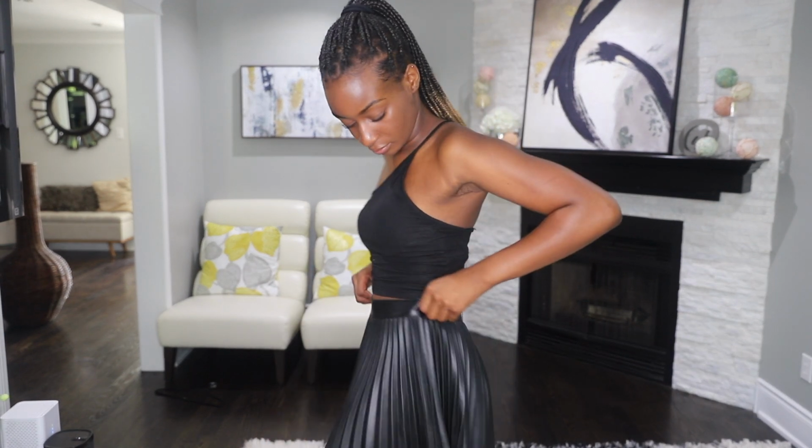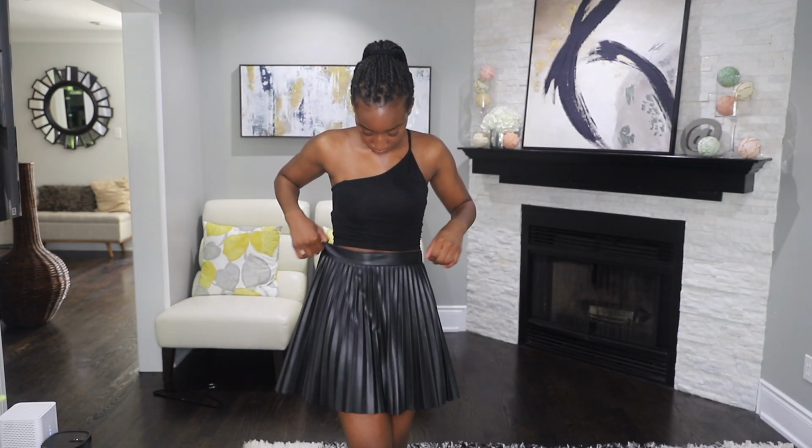I really like this one, but my only problem is there's no elasticity in the waist, so it's a bit too big for me. I wish it could form. I like to wear my skirts a little higher than my waist, near my belly button basically, to create a fake waist. So this one can't exactly do that because the size of the waist is set, but it's still a very cute skirt.